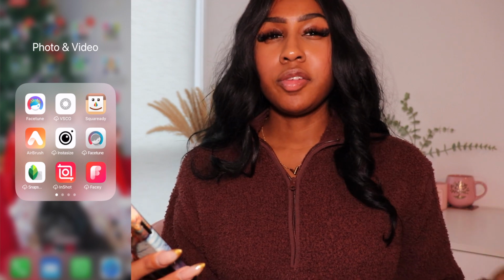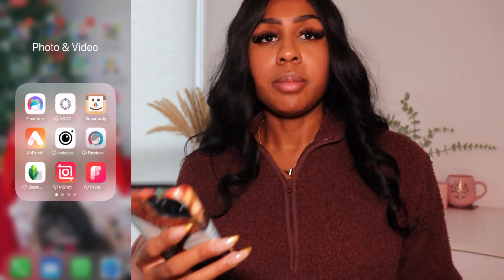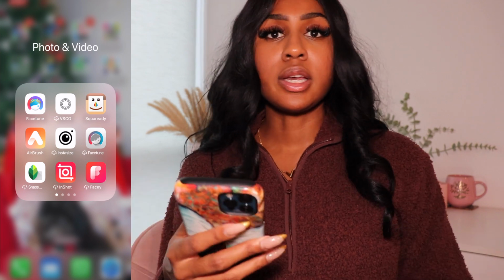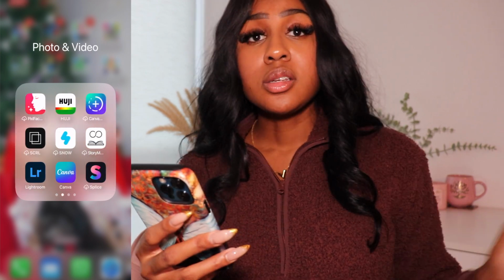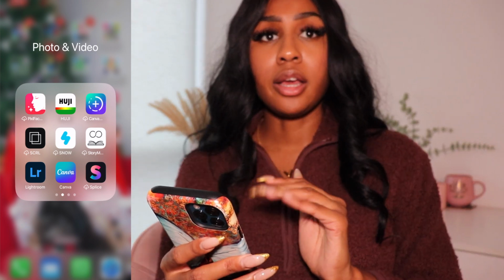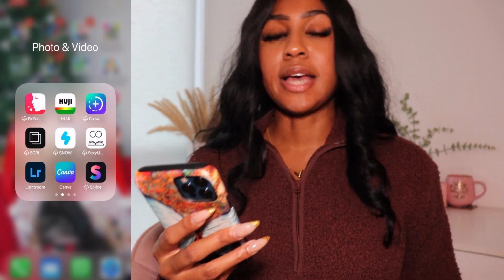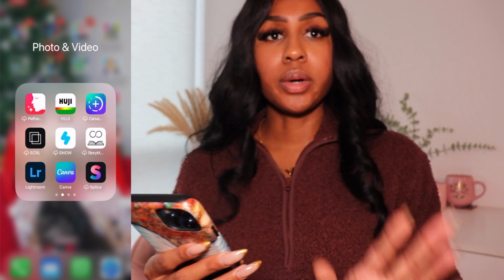So I pay for Facetune, I think, because I literally edit all the time. This is something that I do. So I was like, well, might as well just pay for some of the features that I want. Lightroom and Airbrush I use for free, and I got it on the App Store, so you should be able to access it there. Okay, so we're gonna get started.